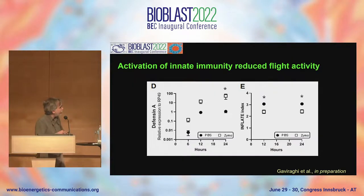So, moving to the data, we see that as early as 6 hours after zymosan injection, we can see an increase in defensin A expression relative to PBS. And up to 24 hours, we see a huge increase in defensin A expression, indicating that the immune response is activated compared to PBS. And when we forced the insects to fly, using a forced flight system, we see that the zymosan-activated insects had a lower flight capacity compared to the PBS, indicating that there is a physiological response from the immune activation of the insect.